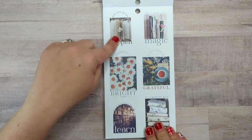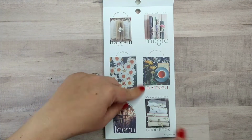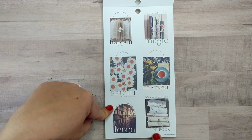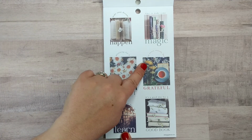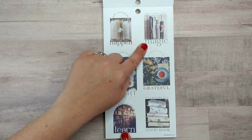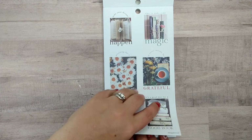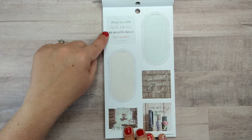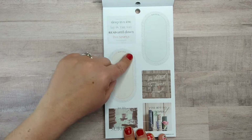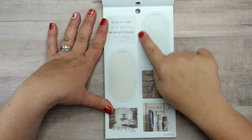Some of these are the same, but not all. It's a good day for a good book. It's a beautiful day to learn. Planning for a bright future. In every season, be grateful. Time to make some magic and make your dreams happen. These are all non-foiled. The first ones were foils. Sleep in late, lay in the sun, read into dawn, live simply, noted. And then the background is like a page of a book, like the print.